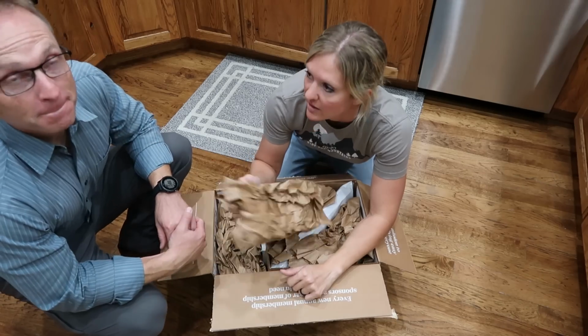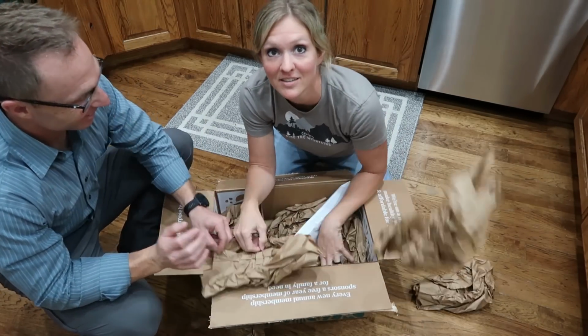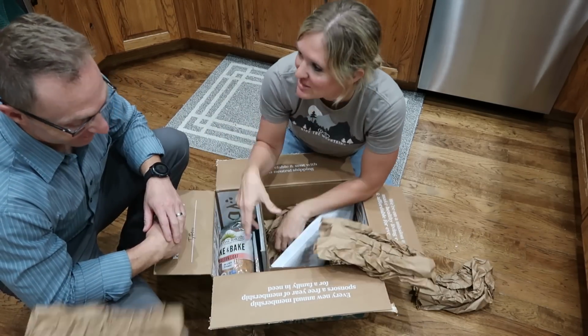Did you know that you could recycle all this? All these things right here? Did you know that? You can recycle all of this.